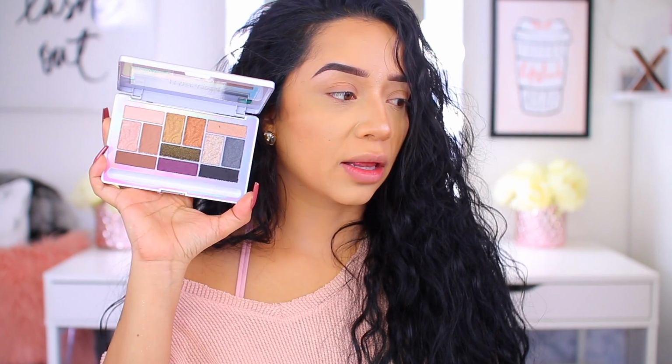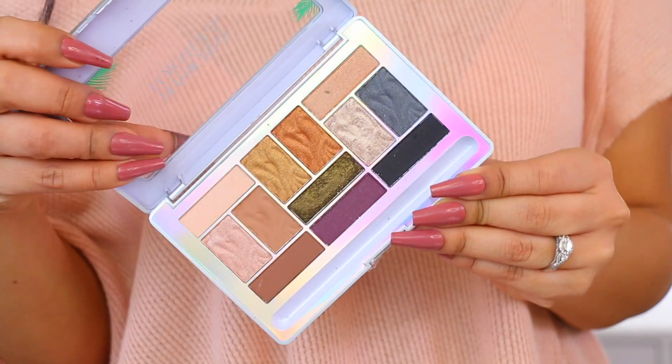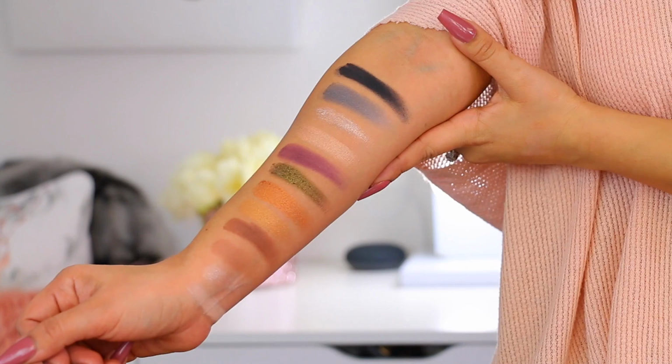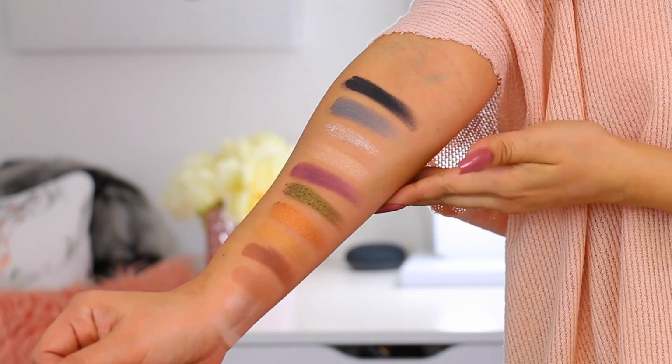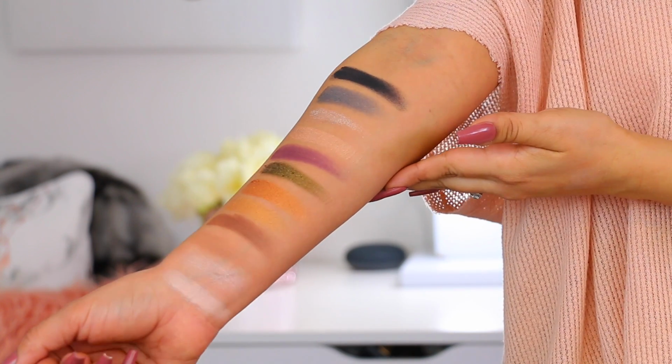Taking a quick look at the other palette, this is the Sultry Nights. So this is going to be more of a daytime wearable eye palette. The Tropical Days has more toned down colors a little bit. It does have some pops of color, but Sultry Nights is going to be a little bit deeper. As you can see right here, we have this black shade, and one of these little sponges got black on it, and it looks really, really pigmented. So I'm interested in seeing that.